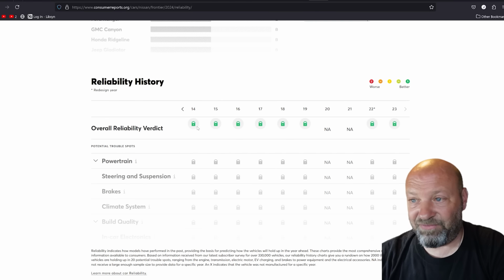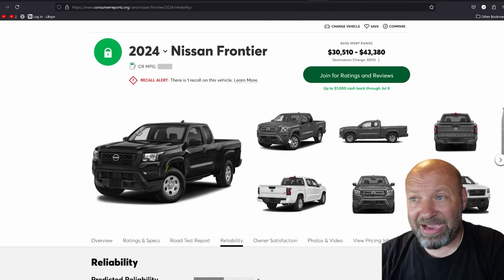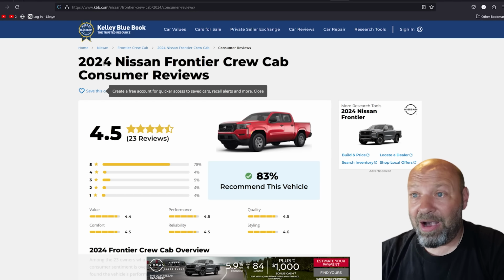I will not pay for this. I will not give Consumer Reports 1 cent of my money, so I'm not unlocking any of this stuff. I could care less what Consumer Reports thinks. We're moving on from there, because Consumer Reports is basically based on people, and people don't know, half the people today suck.